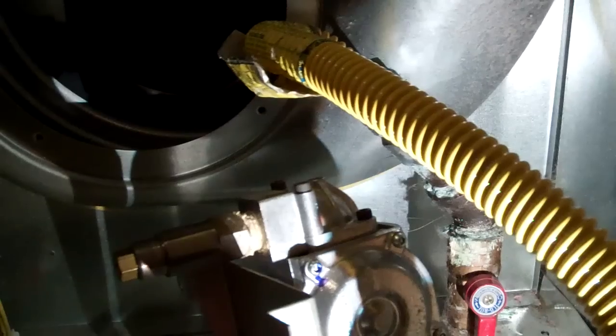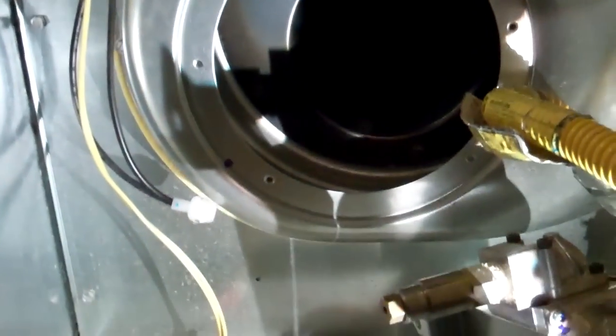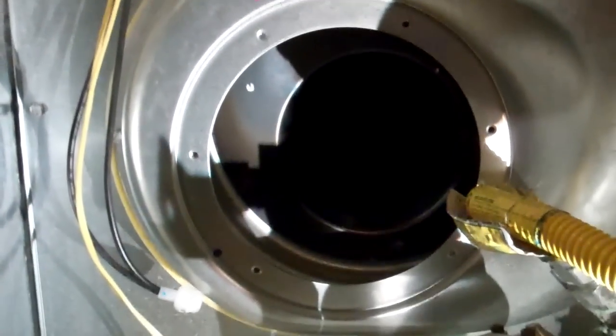So basically that's it, and that should take care of the problem of the computer sensing a weak flame and basically repeatedly opening and closing the valve.